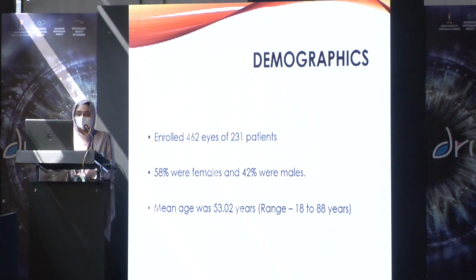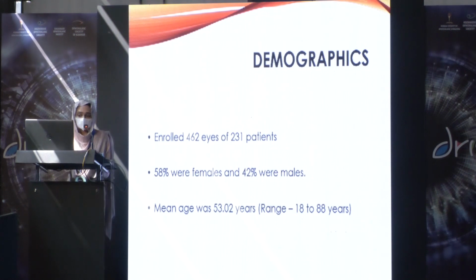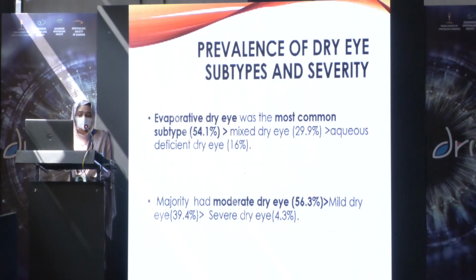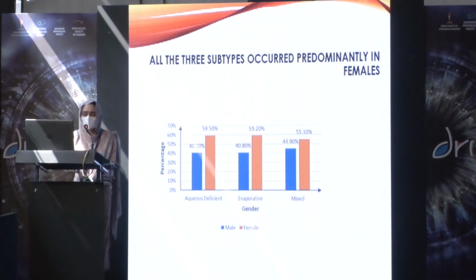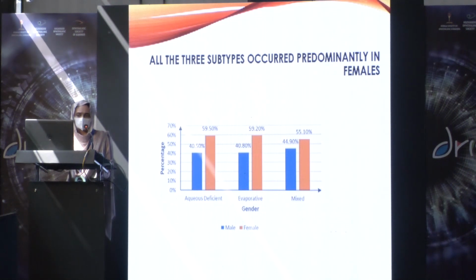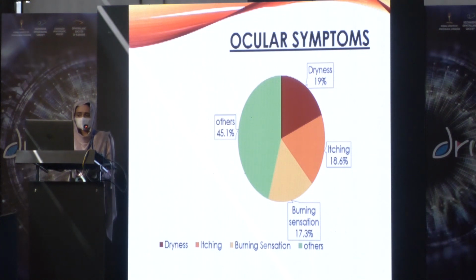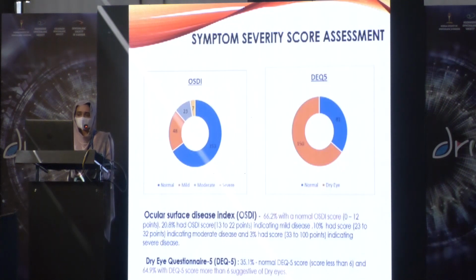Moving on to the results, we enrolled a total of 231 patients, the majority were females, and the mean age was 53.02 years. Evaporative dry eye was the most common subtype followed by mixed dry eye, and the majority of patients had moderate severity of dry eye. All three subtypes of dry eye occurred predominantly in females, and the predominant symptom reported by patients was a feeling of dryness followed by itching and burning sensation.